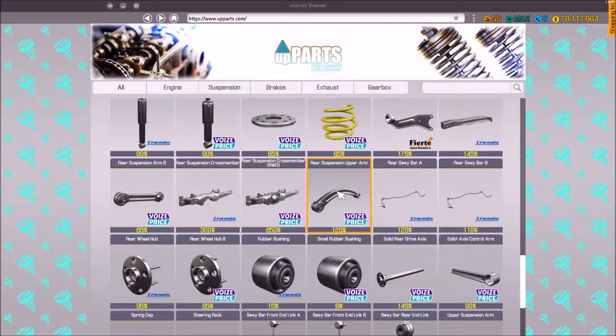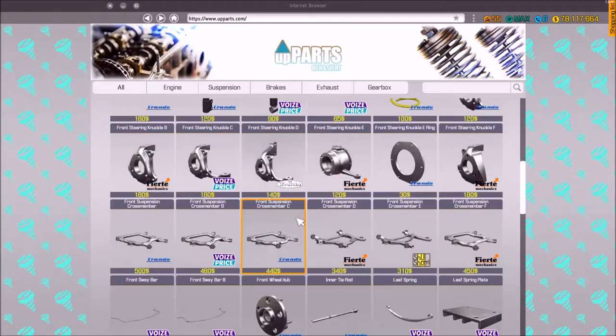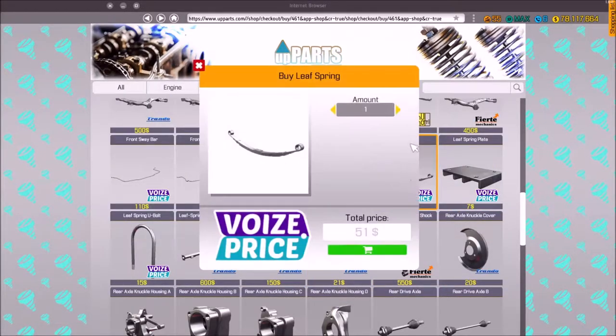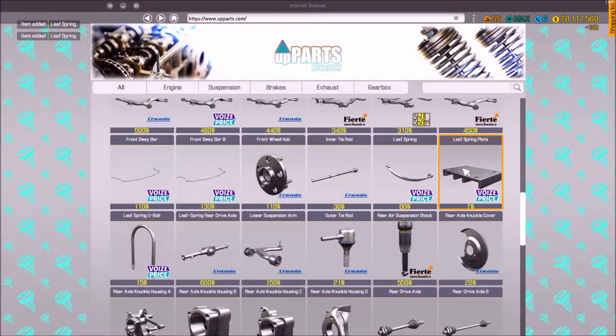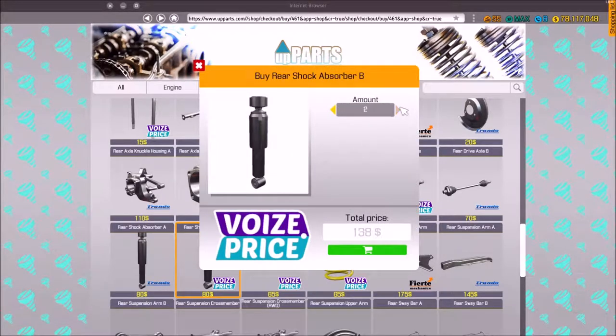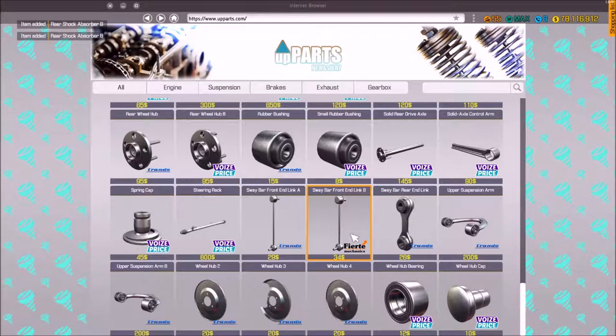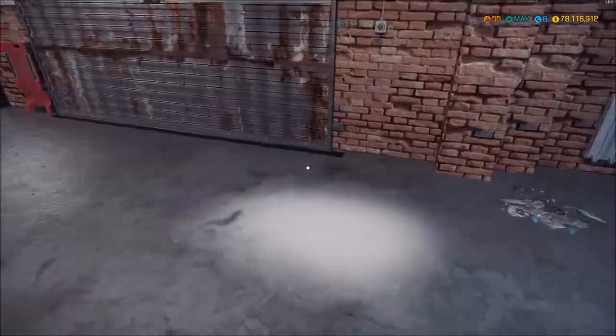What am I looking for? Why is it that it seems like I can't find what I'm looking for here? Suspension parts, right? There we go. We need a couple leaf springs. Let me get myself strapped in here. Leaf spring. Plate. Need a hole. I think we need a bees here. Shock absorbers. And then we'll figure out the rest here.